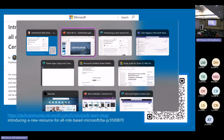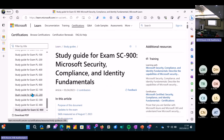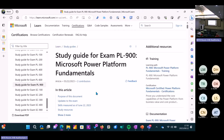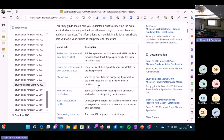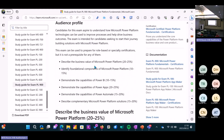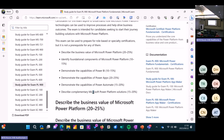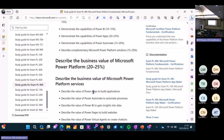If I just go in here, you'll see that for each and every certification there are different study guides, right? If I go into the PL-900, for instance, it shows me how to prepare for this exam, some of the changes that happen, how it's scored, updates, notes, and skills measured. This is what I was saying earlier, about what you need to look out for and where you need to focus, because there can be quite a lot of information available.